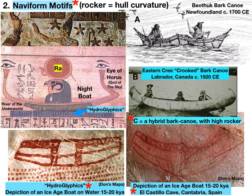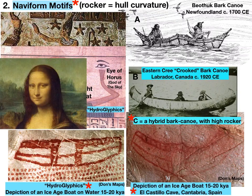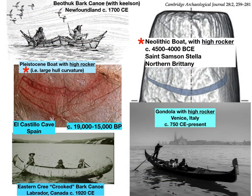Is it possible to represent a concept using both realism and abstraction in the same painting? Yes. In the foreground, realism, in the background, abstraction. Let us now compare the hybridized boat motif from the Pleistocene with a boat motif from the Neolithic on the St. Sampson Stela, which we discussed before. Note that the boat motif with high rocker has similar morphological features to a gondola in modern Venice. Consider again the issues of realism versus abstraction.